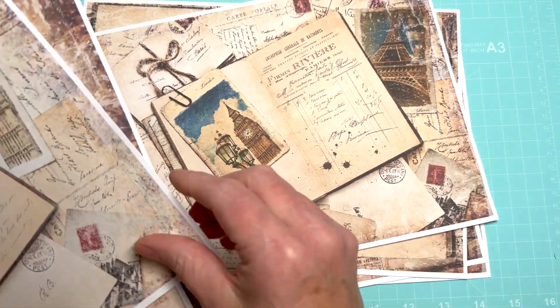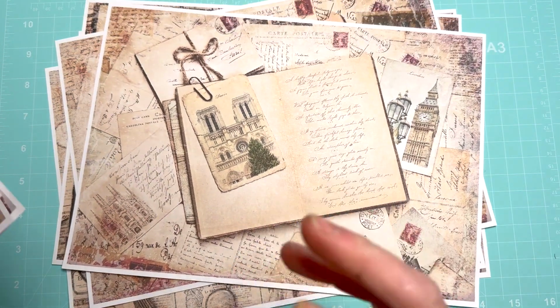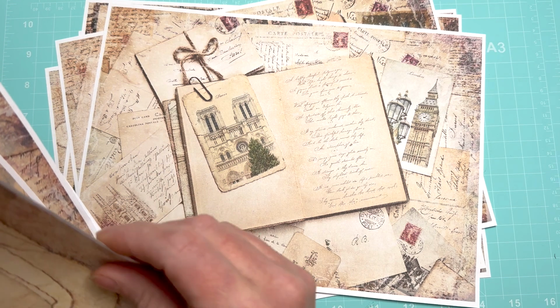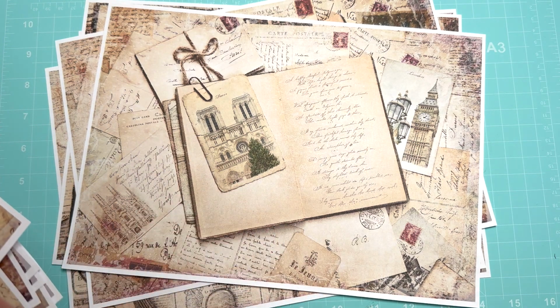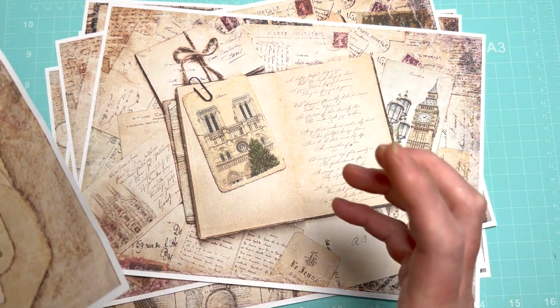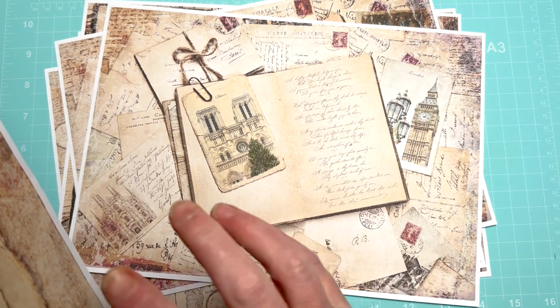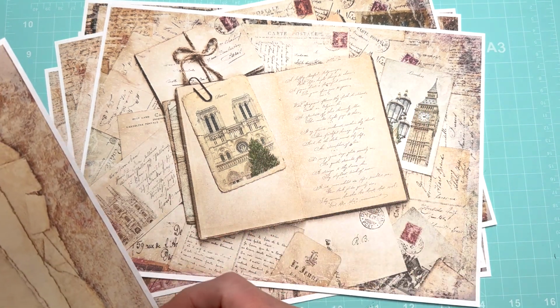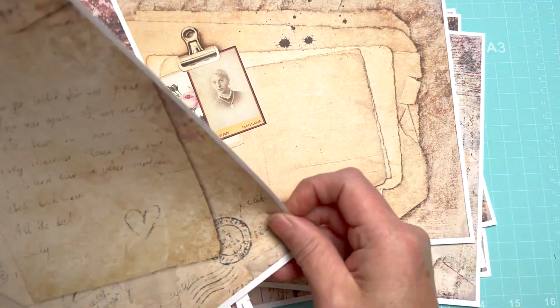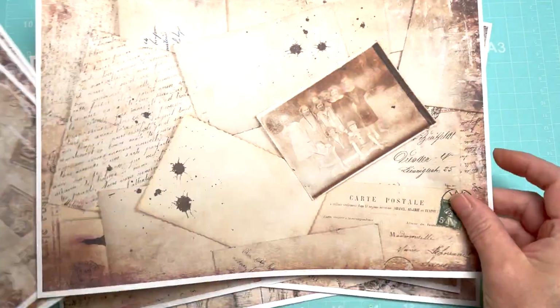I'm going to be putting together quite a large vintage eclectic feel journal with lots and lots of, well, I'm saying lots of signatures. I want it to be quite chunky. So I'm going to be using this collection and the two Journaling Basics collections that I've also got on my Ko-fi. So that's what I'm going to be doing with this collection.